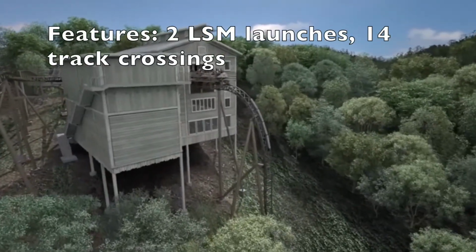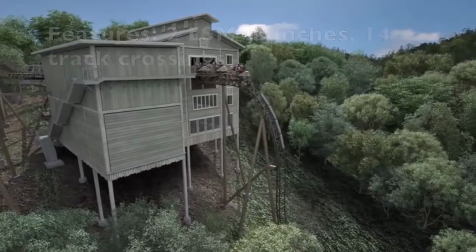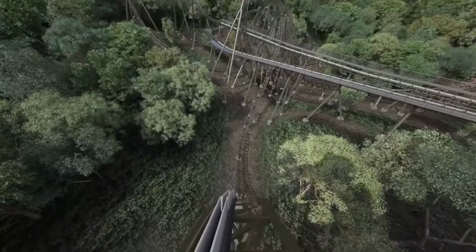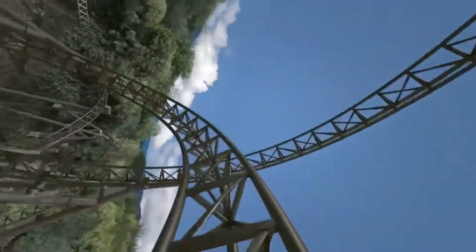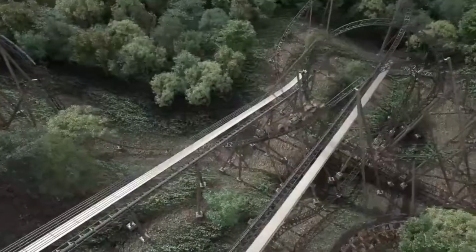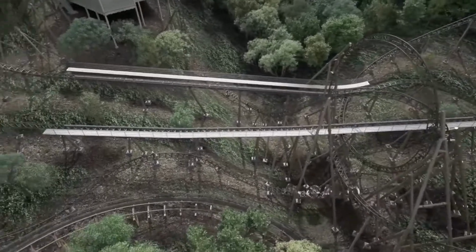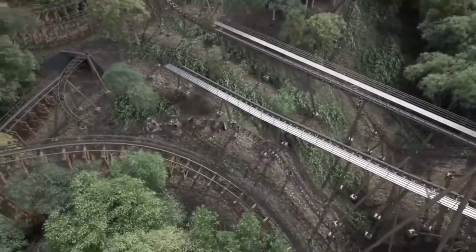On paper it looks awesome. It's the first spinning launch inverting coaster. It has an awesome use of the terrain. It has this amazing 90-foot, 90-degree drop out of the station while cars are spinning. But then the stats are not very impressive. It's a tiny bit over 50 miles per hour. The launch is 47 miles per hour, and it's not a very quick acceleration of the launch.